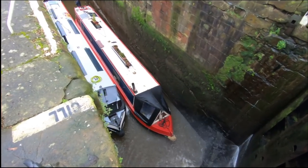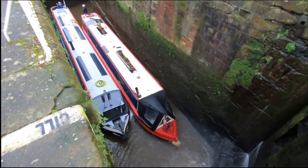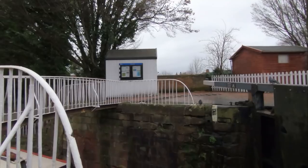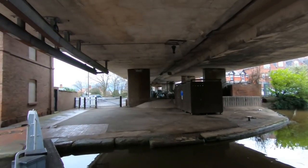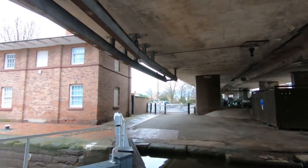Well, that is a long way down. That was a bit easier than the last time, Fran, going down. That was a doddle. I know I'm an expert now, but so much easier with two of you, two boats, and when you know what you're doing. We're going to moor up in a minute and get some shopping and stuff. Boring stuff, yeah.